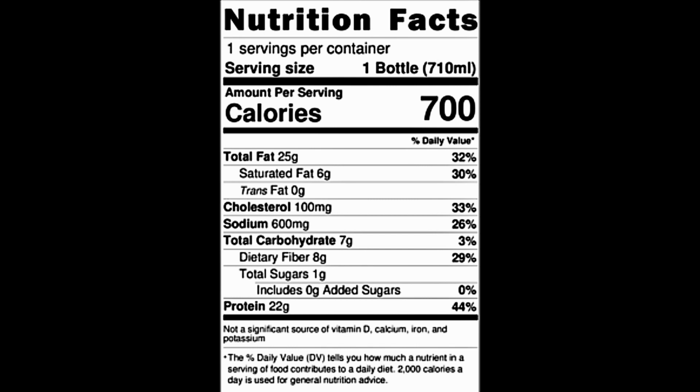Not a significant source of vitamin D, calcium, iron, and potassium. The percentage daily value, DV, tells you how much a nutrient in a serving of food contributes to a daily diet. 2,000 calories a day is used for general nutrition advice.